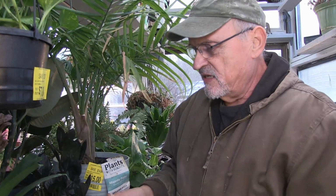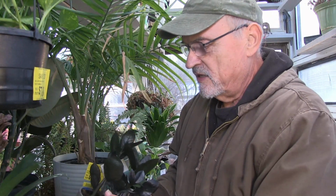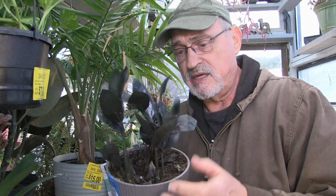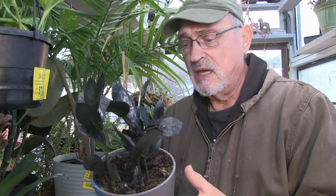I noticed from my plants that there's one that has a warning on it. And I noticed it after I brought it home. Otherwise, I probably would not have purchased it. But it's a pretty plant. I mean, don't you agree? It is a really nice looking plant.